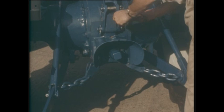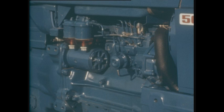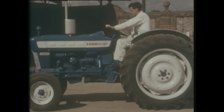Here comes the Super Major. Looks a big, really powerful tractor. The new Super Major is built to do the toughest jobs on the farm. Engine, brand new, Ford designed. Selecto speed gives you 10 forward and 2 reverse speeds with no stopping and no clutching. There's an inching pedal for use whenever you want to gently ease the tractor backwards or forwards. You have perfect control over the slightest movement. It's especially helpful when hitching up to an implement.